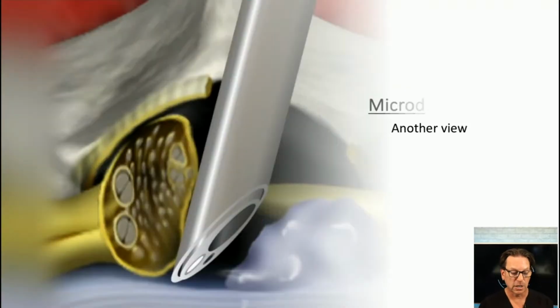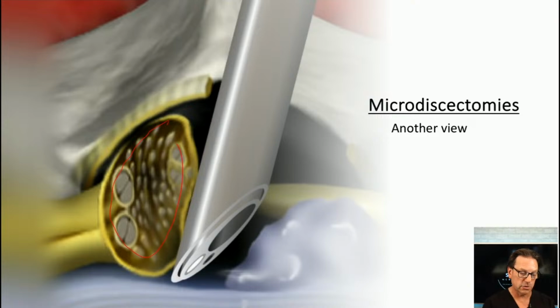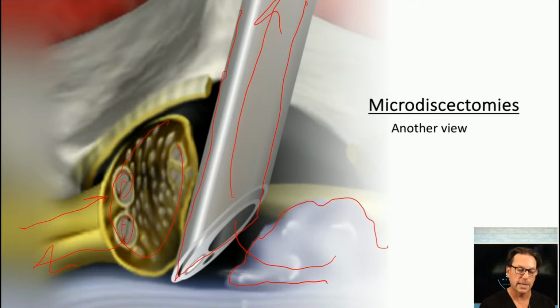Here you can see another view again where this is your spinal cord right here, guys. These are your nerve branches coming in with information and going back down. And without getting too technical, they're going to try to push that stuff aside, and then they're going to use this very expensive and fancy straw that can cut a lot of times, and they're going to try to suck this glob of disc material into here and get it out of your body. So that's a microdiscectomy in a nutshell.